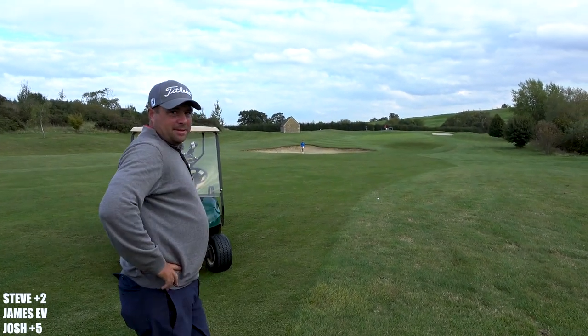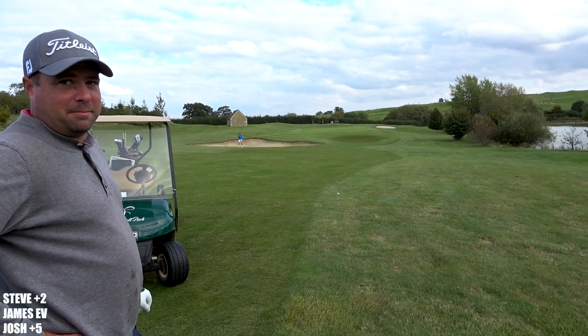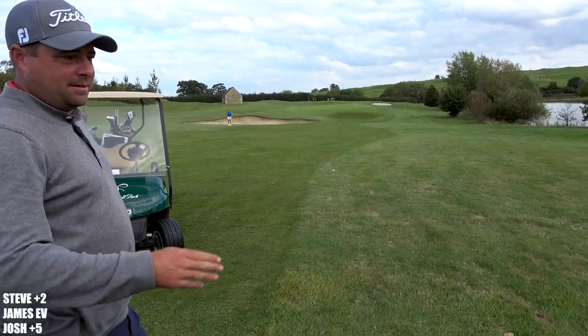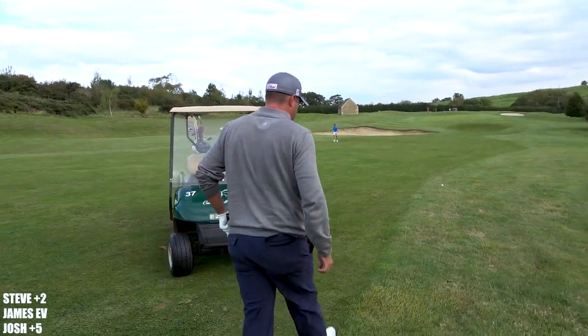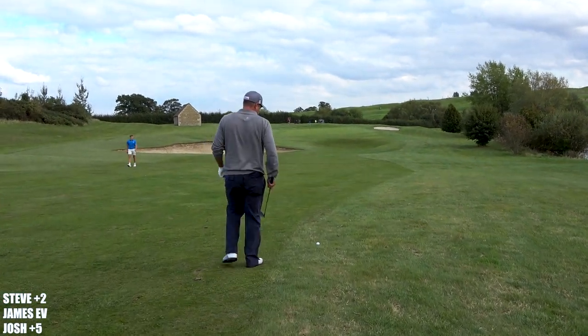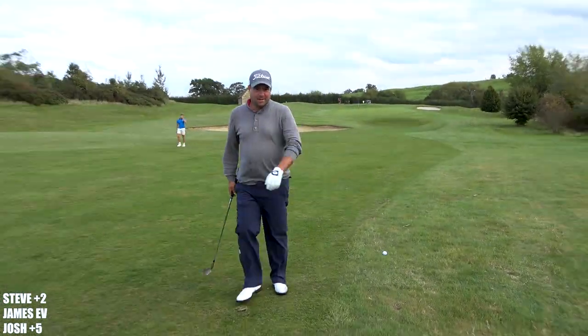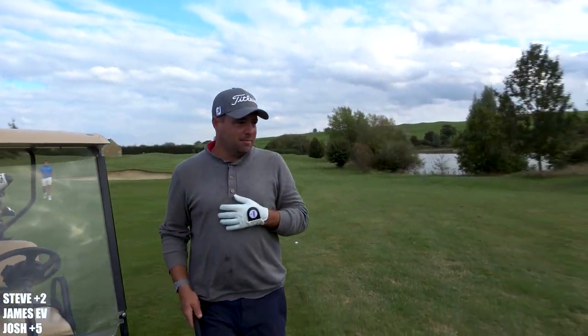Probably a good idea to thoroughly document this. Yeah, no, I think this needs quite a bit of... You could probably get 15 minutes out of this. Yeah. Well, first of all, just how far has it gone past, James? Do you want to pace it out? Sort of 10, 10 yards. I think mine's probably landed quite soft on the fairway and his has got a big bounce in the rough.